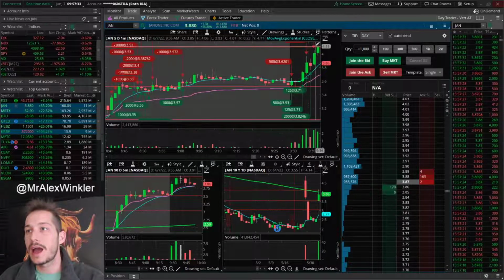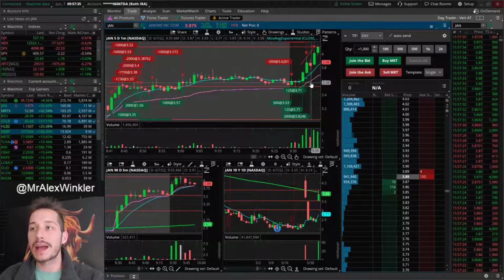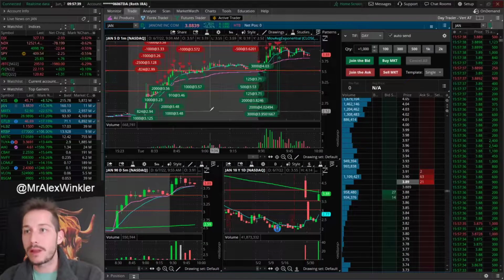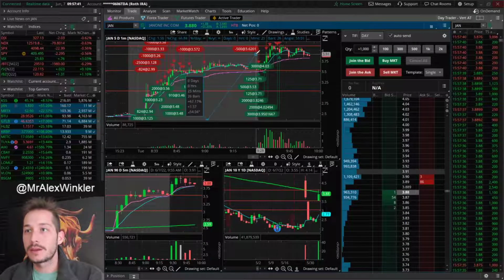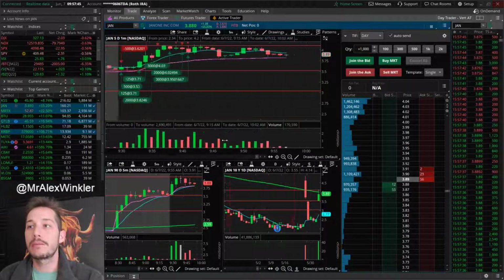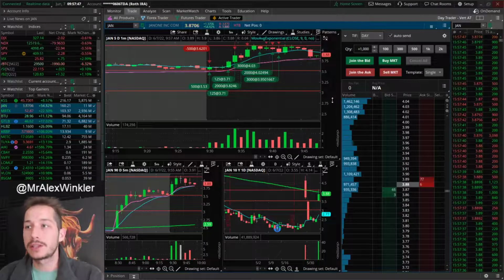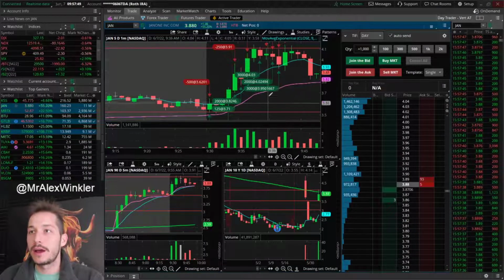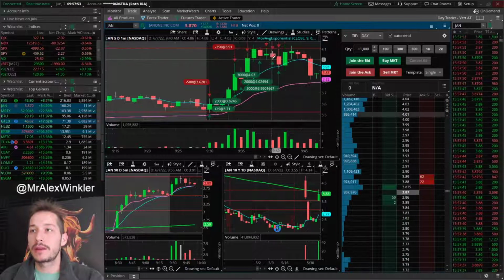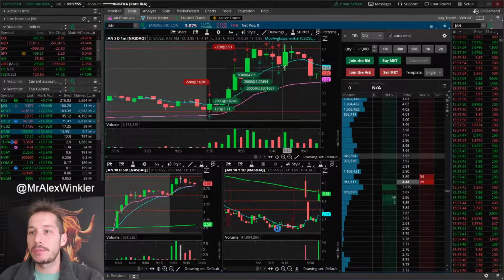So I have yet to get one actual breakout. This ticker is up quite a lot at this point, 67% or so, with several good breakouts, and I've yet to get one breakout. How crazy is that? Just because I'm so conservative right now. Then it has this pullback, and at first I go for this pop, and then I go for this pop, and then it really pulls back quite aggressively.